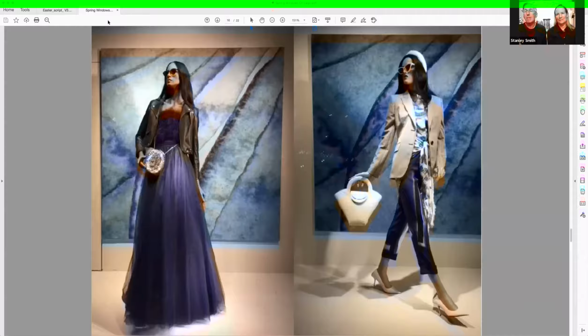These mannequins actually have hair. They have the wigs, which is old school. Like Ray, his mannequins used to have the hair. And I mean, Marcy, what do you think about the fashion here? It might not be your taste, but you appreciate the effort. Yeah, I appreciate the effort.